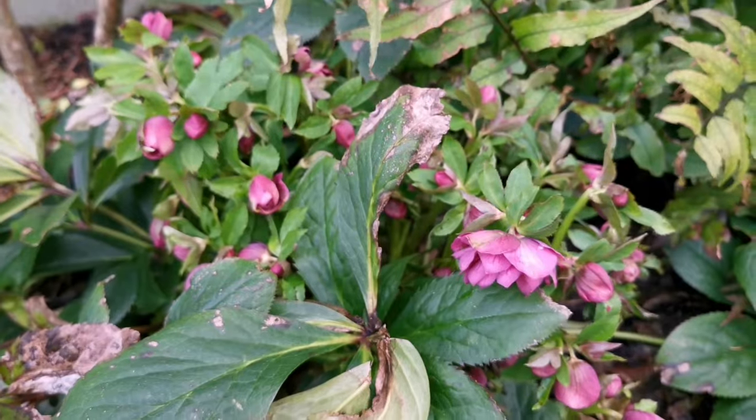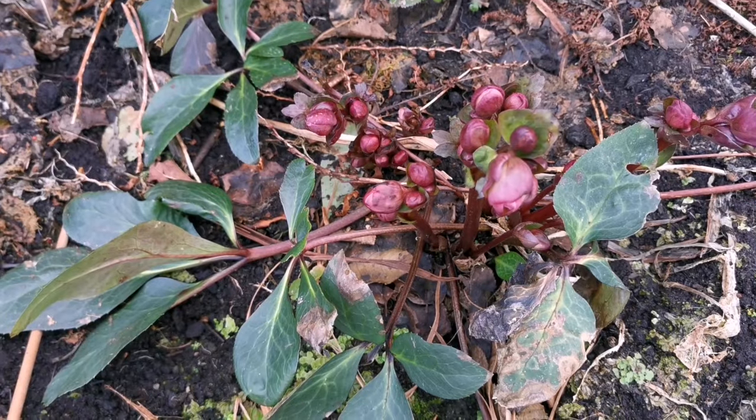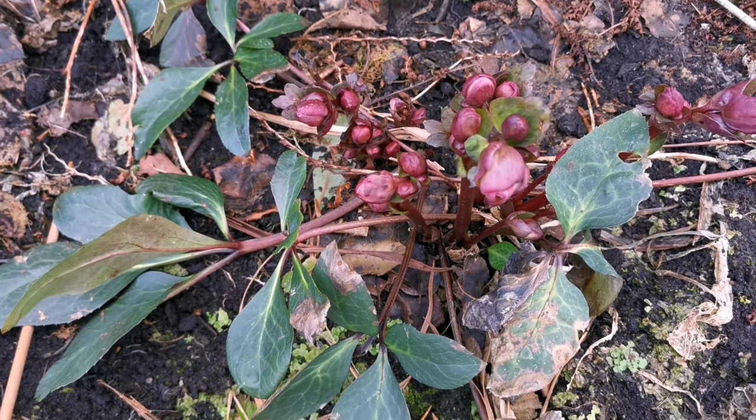And that is especially true if you grow hellebores and you haven't removed the last season's foliage, like I haven't. They're just in the planter there, and I see disease on those leaves, so they have to be removed ASAP. I do have to clean my secateurs after, and I'm going to dispose of those leaves. I'm not going to add them to the compost heap because I don't want any hellebore diseases to spread, because they can be detrimental to the plant itself.